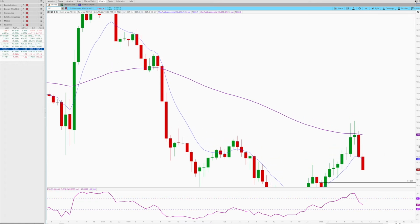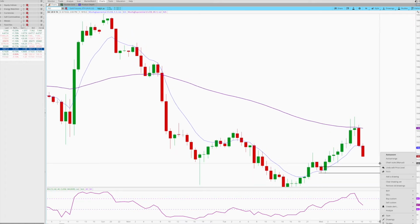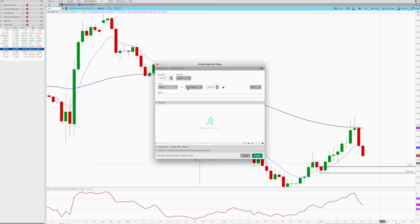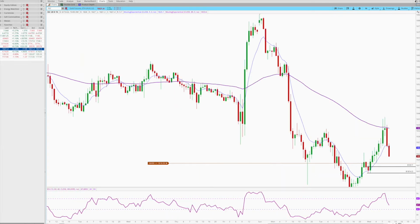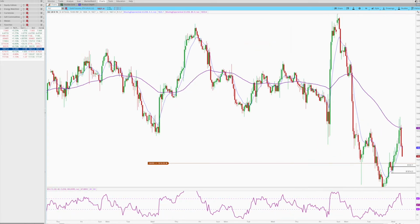So what I want to know is if we breach that low. So at or below. And you guys see this low that I'm talking about, right? Right before our level. If we breach that low, I'm going to set up my alert to text me and email me whether or not we're below that, and that's going to potentially be a good trading opportunity.